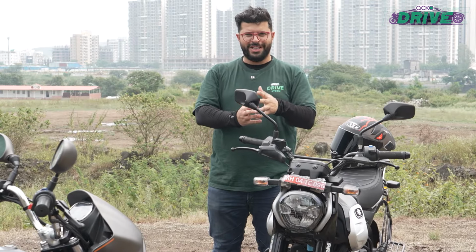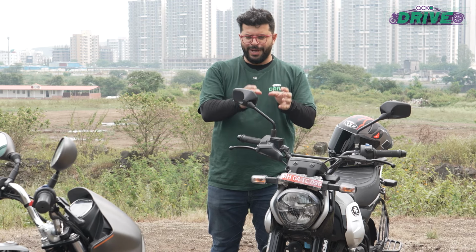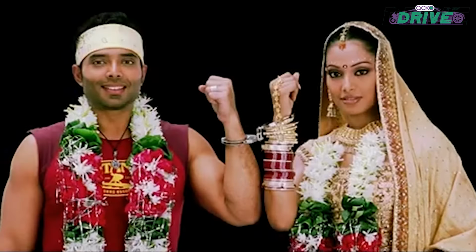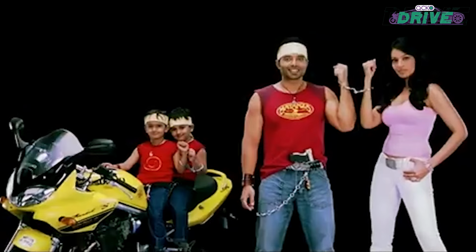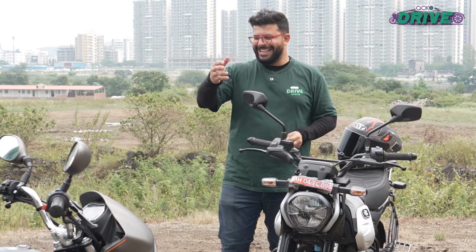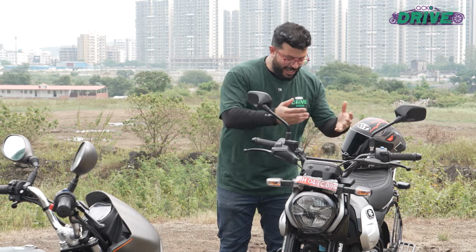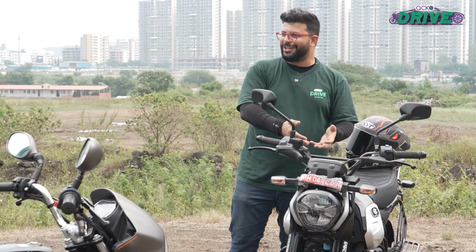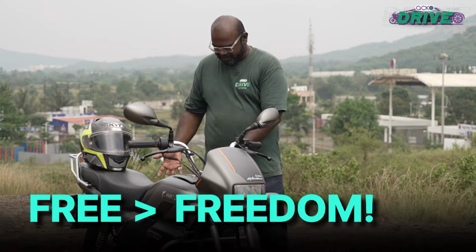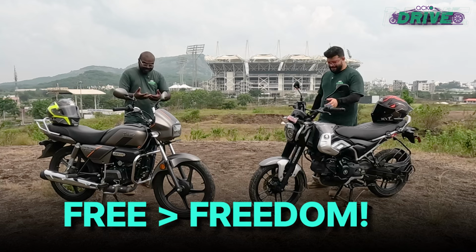When a commuter buyer goes to buy a commuter motorcycle, he doesn't plan to keep the bike for just 2 or 3 years. It's a 5+ year commitment. It's a proper commitment, almost like a marriage, but whatever. So you buy the bike and then, in the long run, the Freedom will be more economical. Yeah, but for the first 22,000 kilometers, this thing is running free. Yeah, but this is the Freedom.